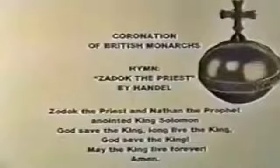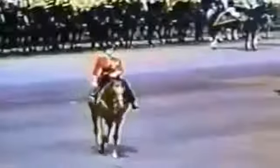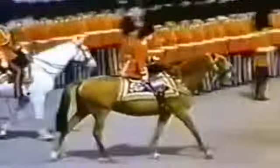Number 10, kilts like the one worn by Prince Charles originate with the Egyptian pharaohs who wore white kilts. Number 11, the hymn Zadok the Priest, written by Handel, was performed at the Queen's coronation in 1952. Zadok the Priest was the biblical priest who anointed the Hebrew King Solomon while the people cried, God save King Solomon, long live King Solomon, may the king live forever. God save Queen Elizabeth. Long live Queen Elizabeth. May the Queen live forever.